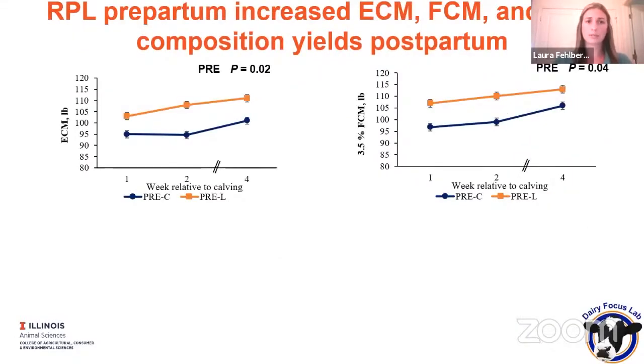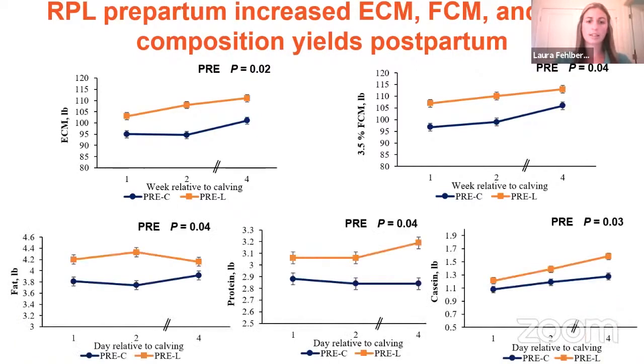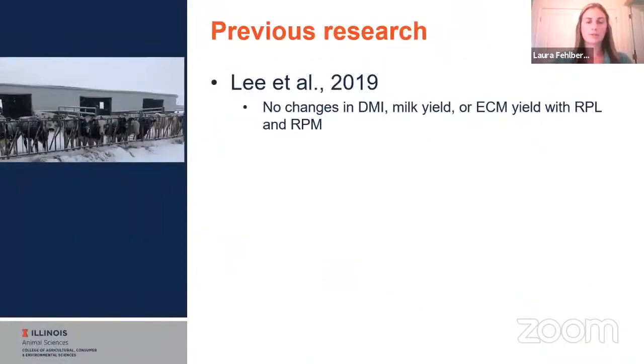Additionally, rumen-protected lysine provided prepartum increased energy-corrected milk, fat-corrected milk, and milk composition yields during the postpartum period, as again indicated by that orange line. And so this is actually different from a recent research study that had a very similar study design to ours, in which they fed rumen-protected lysine and rumen-protected methionine prepartum, postpartum, or both. And they actually saw no changes in dry matter intake, milk yield, or energy-corrected milk yield, which clearly was different from what we saw in our study.